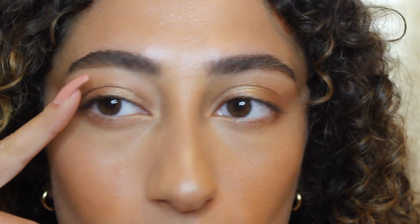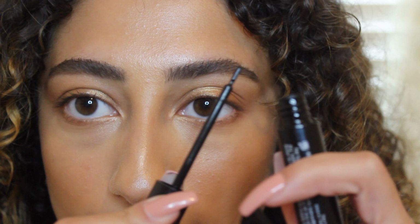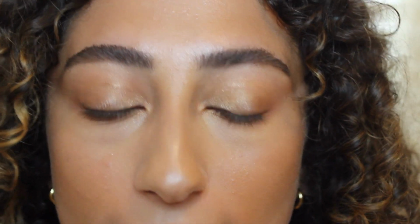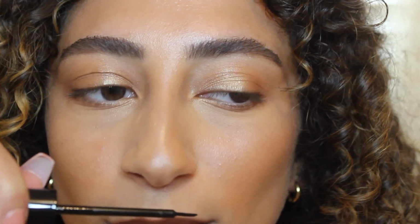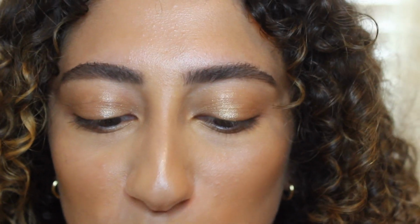So here we go. I'm first just gonna apply the liner to my lash line. I already did my makeup, my eyeshadow and everything. I just put on a little bit of eyeshadow at the end, but I didn't put on any eyeliner yet. I hate eyeliners like this because I feel like it's so hard to apply. It's not just like a pen. You could make a mistake in a second. It smells so weird. I know no one smells this, but it just smells so weird.